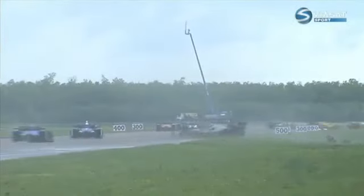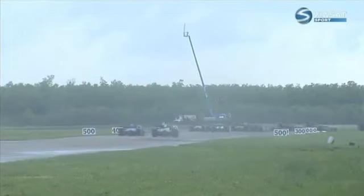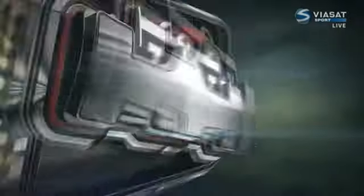Yeah, the guardrail doesn't move. It's pretty firmly planted. I think you may be right. I think the attenuator absorbed most of the impact. Let's see what the guys assess here on pit lane. He almost loses it there coming to pit lane. Kelly?